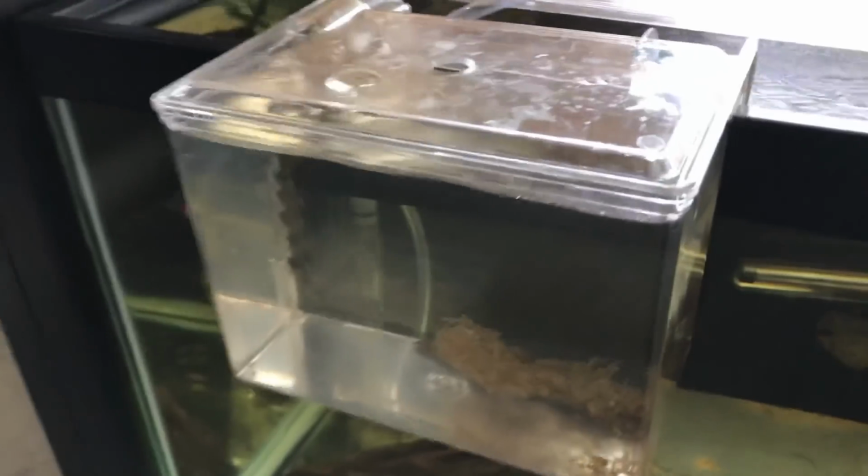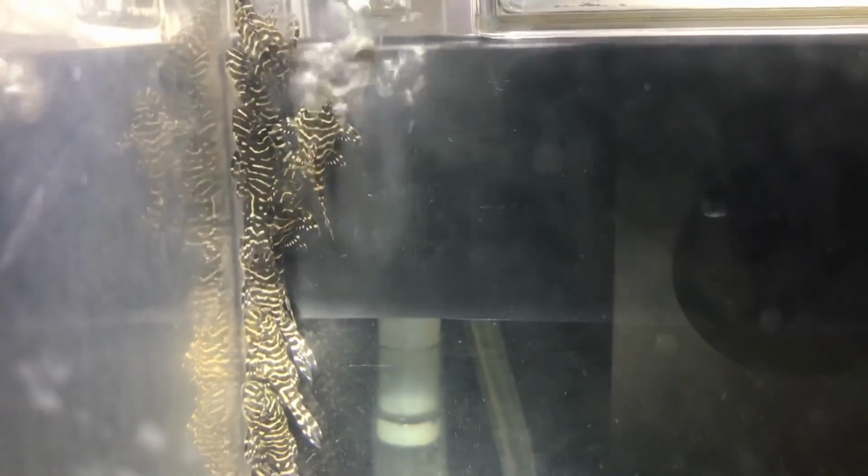Next to them, these are my L160 Queen Arabesque Plecos, and these guys grow slow. The Peckoltias, the L134 leopard frog Pleco, those grow much faster than these Hypancistrus. There's 10 of them in here. They're all doing great. They're awesome looking fish. They're healthy, and there's 10 of them in here.